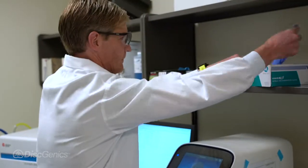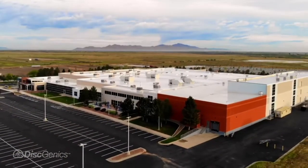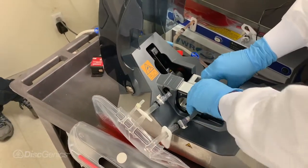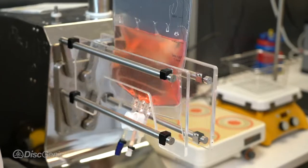At the same time, we developed phase 1 manufacturing processes to support our current clinical efforts. Now, in preparation for an eventual commercial program, we are in the process of setting up our own large-scale manufacturing facility here in Salt Lake City. When this scale-up is complete, we will be able to generate thousands of doses of IDCT per lot to the highest global cell manufacturing standards.